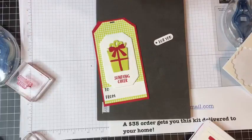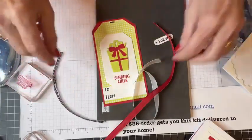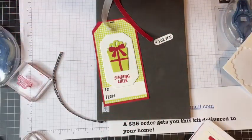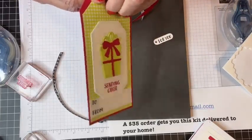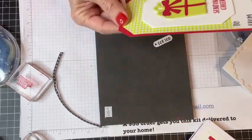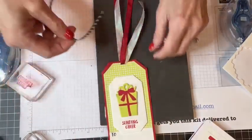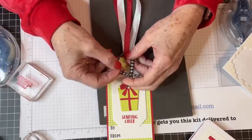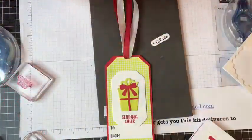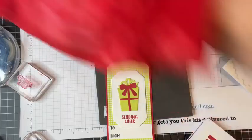What we're going to do this time is we've got some ribbon here. I've got some iridescent white, some red, and some black gingham. And I'm going to thread the red and iridescent ribbon through my tag slit here that I made. There we go, right like that. And then this time, I'm going to take this black gingham ribbon and I'm going to tie a bow here. I don't know if I cut that long enough. I'm going to get another piece. Tie a bow at the top to kind of secure those ribbons together.